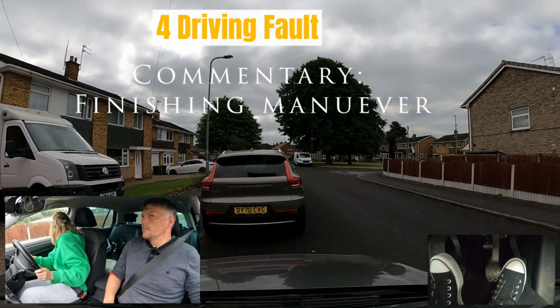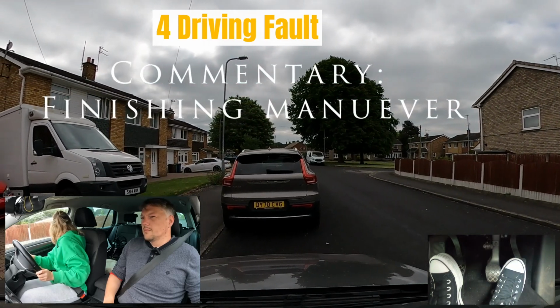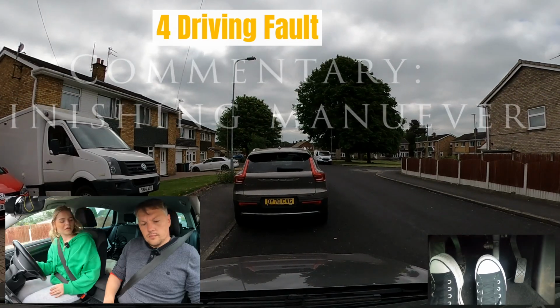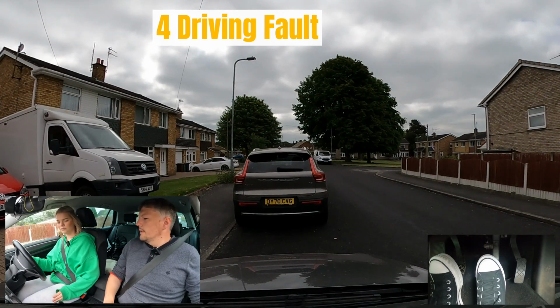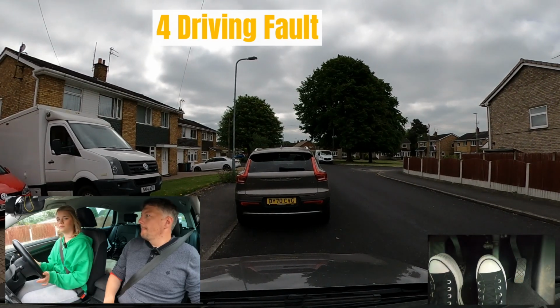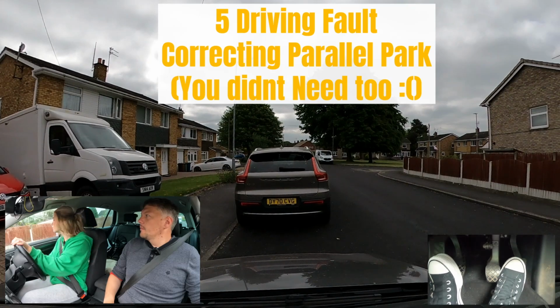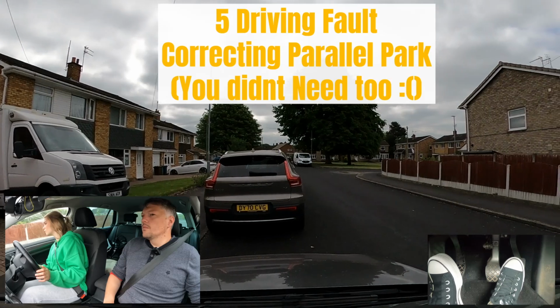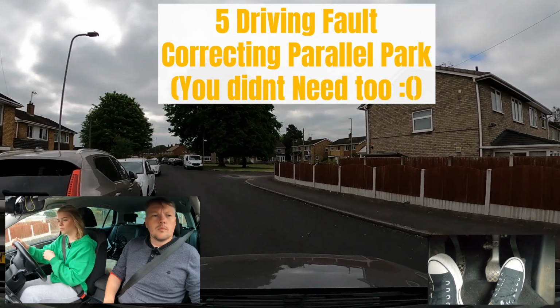At the end of your manoeuvre, the examiner is always going to say, are you happy with this manoeuvre, or something along those lines. It doesn't mean it's not okay, but they're not going to move on until you confirm that you're happy with it. So just double check, open the door if you want to, or if you are happy and you're comfortable, then just say yeah, move it on. Grace is correcting this. She's got herself a driving fault. She didn't need to, it was fine.